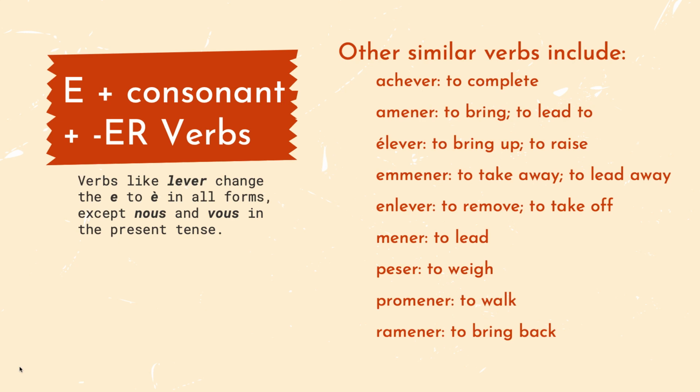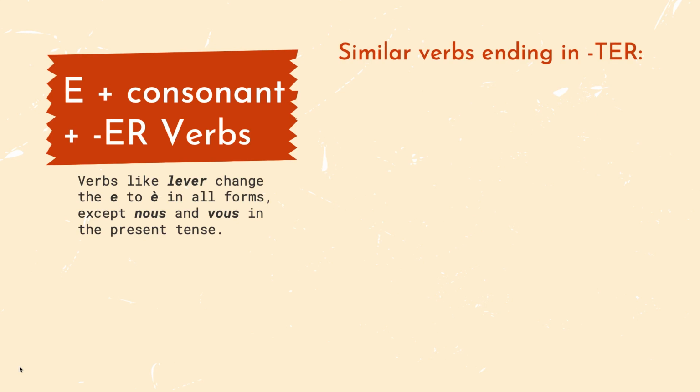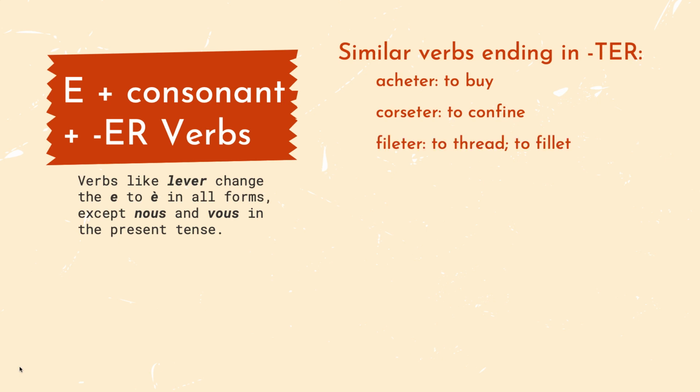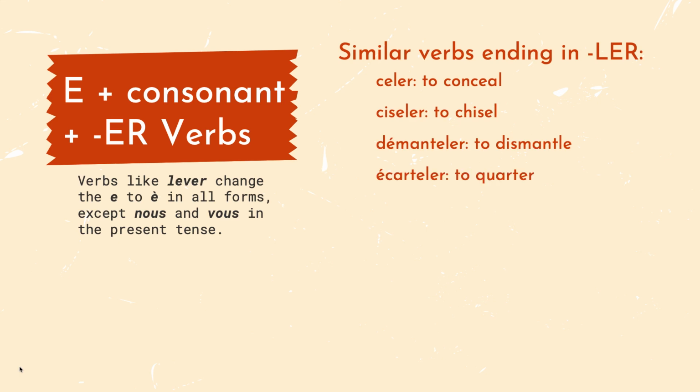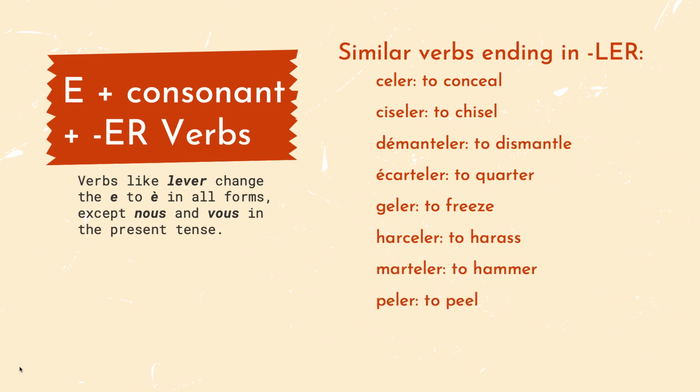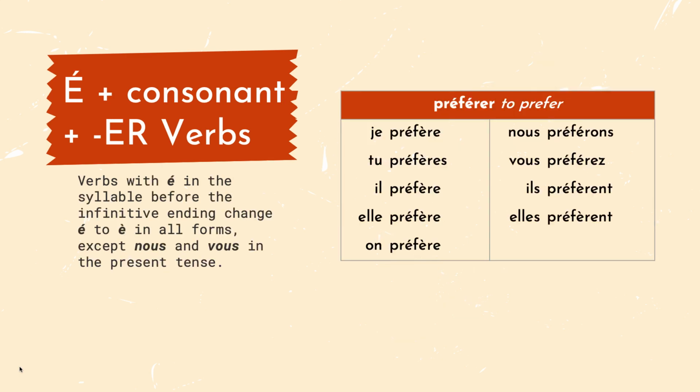Now, some other verbs that fall under this category but end with TER, but they don't belong in the jeter category that we looked at earlier, include acheter, corseter, fileter, fureter, haleter. And then some verbs that end with LER but don't belong in the other group we looked at with appeler. These include sceller, ciseler, démanteler, écarteler, geler, harceler, marteler, peler, and finalement modeler.